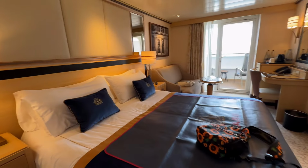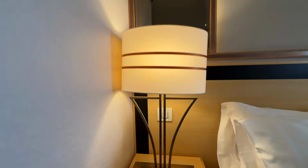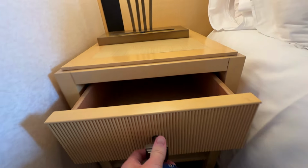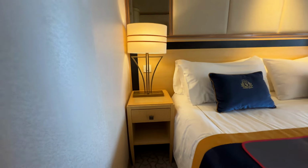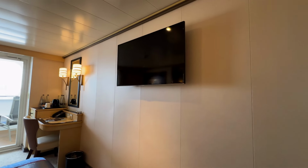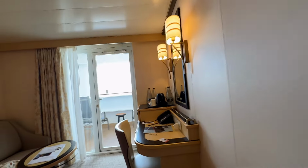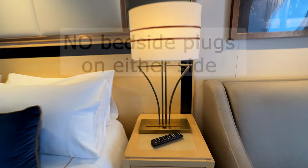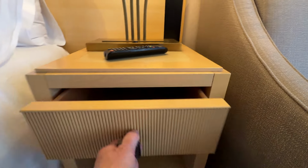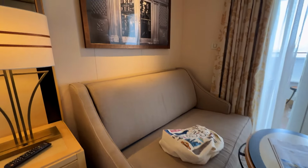Now, of course, you can make the bed into twins if you ask. Okay. Light switch. Little drawer, little table, no plugs. There is the TV. It does not swivel. Other bedside table, switch, drawer, table. Couch, as far as I know, does not make into a bed.